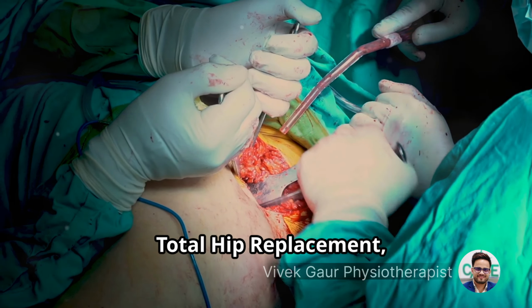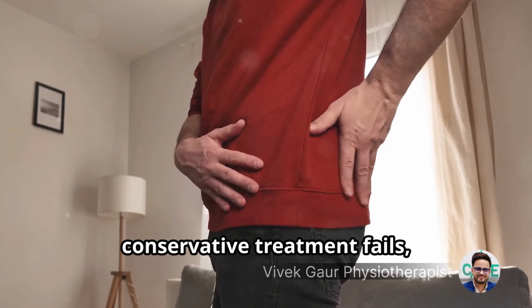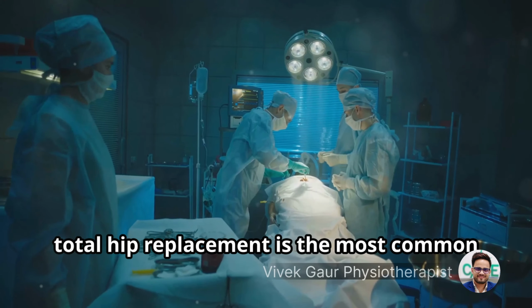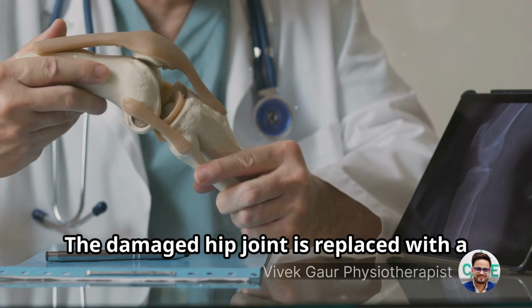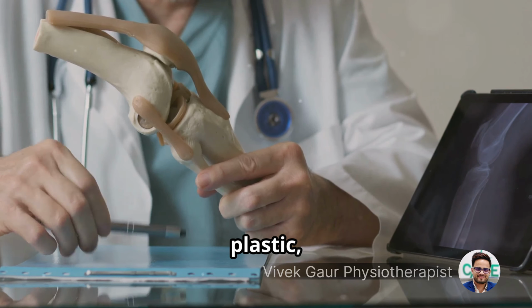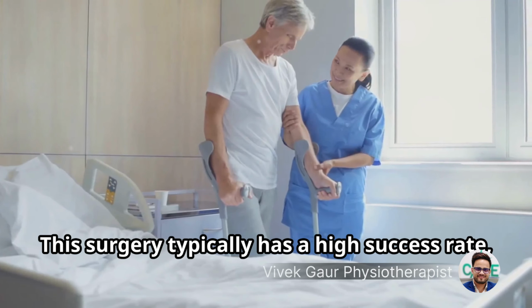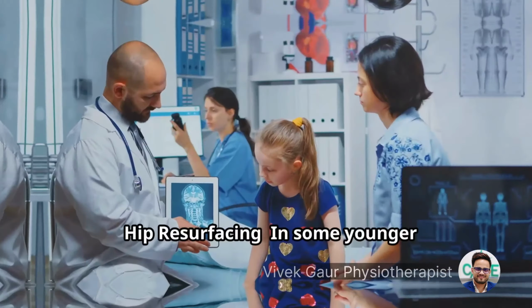Total hip replacement, or arthroplasty. For severe cases where conservative treatment fails, total hip replacement is the most common surgical option. The damaged hip joint is replaced with a prosthetic joint made of metal, plastic, or ceramic. This surgery typically has a high success rate, improving pain and mobility significantly.